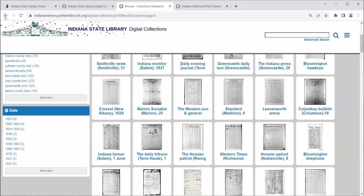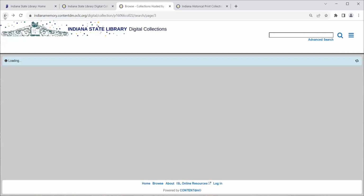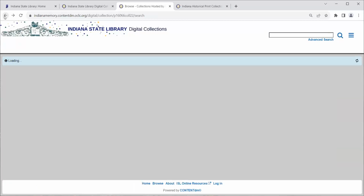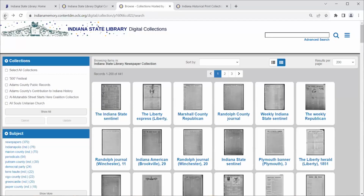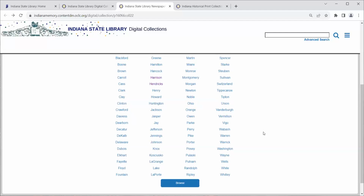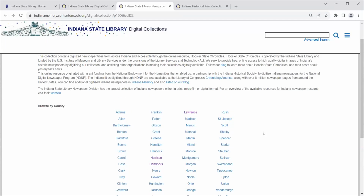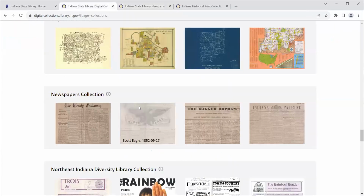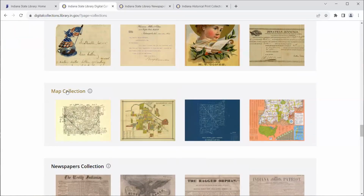I also want to, let me back out. Well, I thought it would be easier to just back out of the collection, but it's being very slow, which is all right. We'll get there. So yeah, some of these links will take you to nowhere, but once again, it's a collections development method that we'll use. Okay, I also want to give a shout out to the map collection.